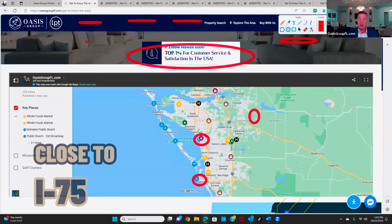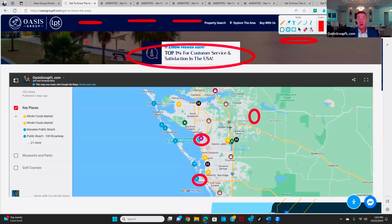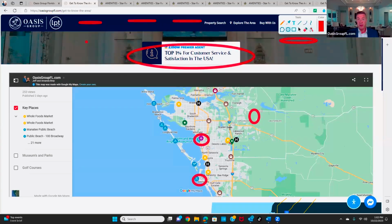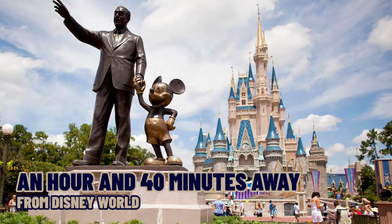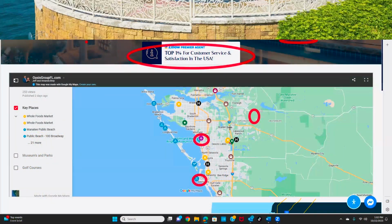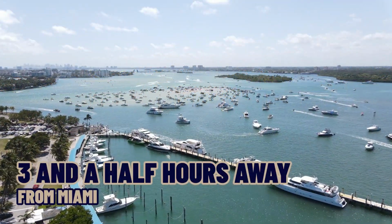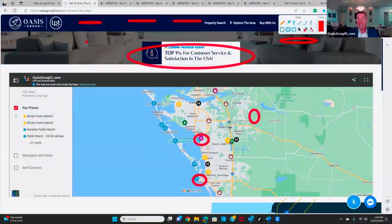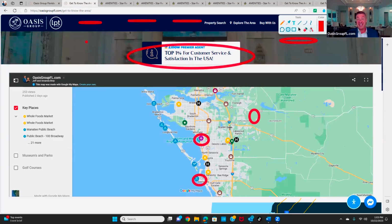So you are really close to 75, which is a major corridor of Florida. I mean, it's very fast for you to get anywhere you want in Florida. You know, you are an hour away from Tampa. You are an hour and 40 minutes away from Disney World. You are 2 hours away from Universal Studios. And you are 3.5 hours away from Miami. Now, that is ideally centrally located in the entire state of Florida. This is where you want to be. And with 250 days plus of sunshine, it's definitely worth it.